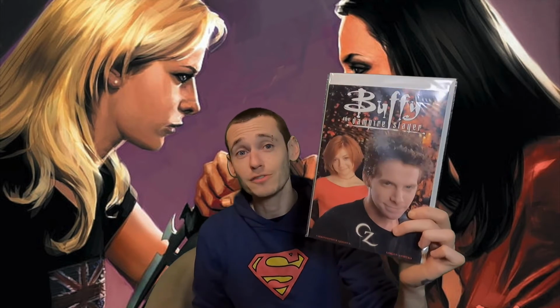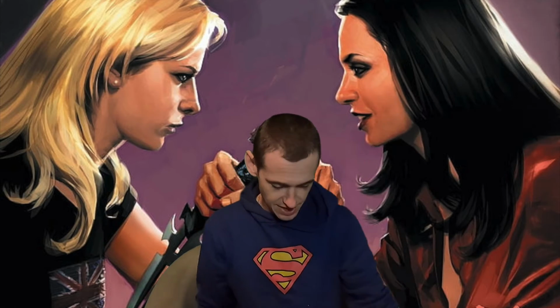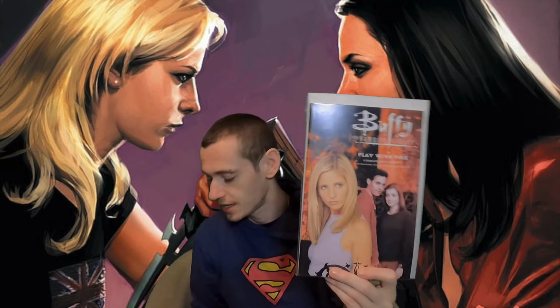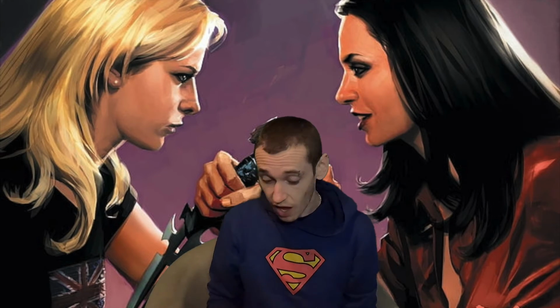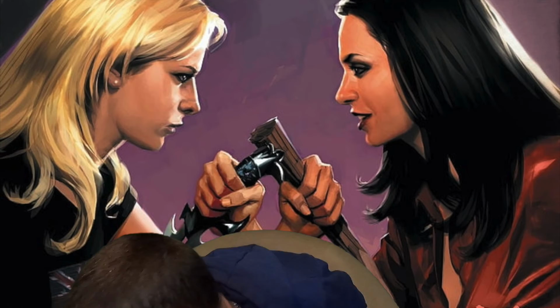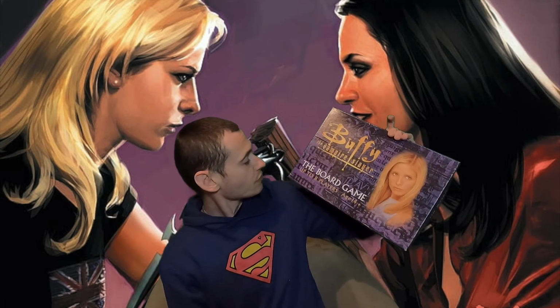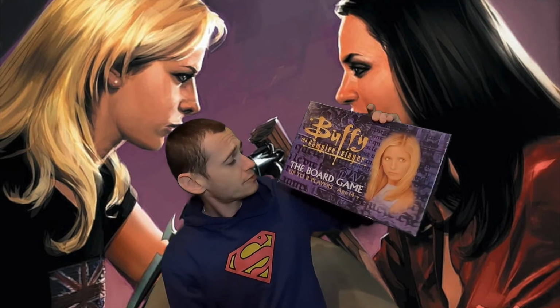I have Oz, which has Seth Green on the cover there. And finally, I have Play with Fire, that one there. And the only thing left in the box after all of that is the Buffy the Vampire Slayer board game. Up to 8 players, ages 14 and up.